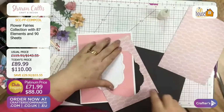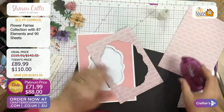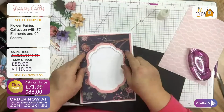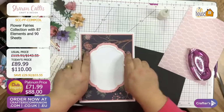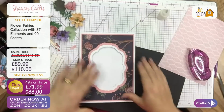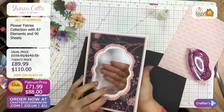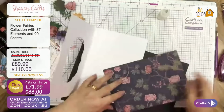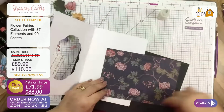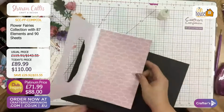So then I'm going to place that down over, just line that up. And now we have our aperture. And then just for the inside of the aperture, take another sheet of the pad.